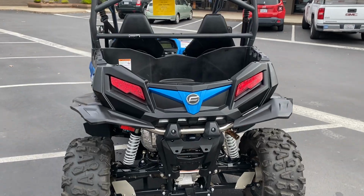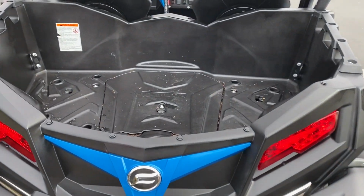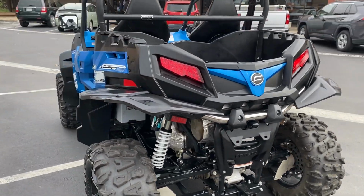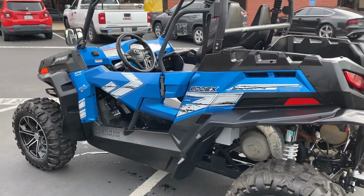It's got a nice open area in the bed. You can put your cooler in there or something. Trailer hitch, and it has a front winch.